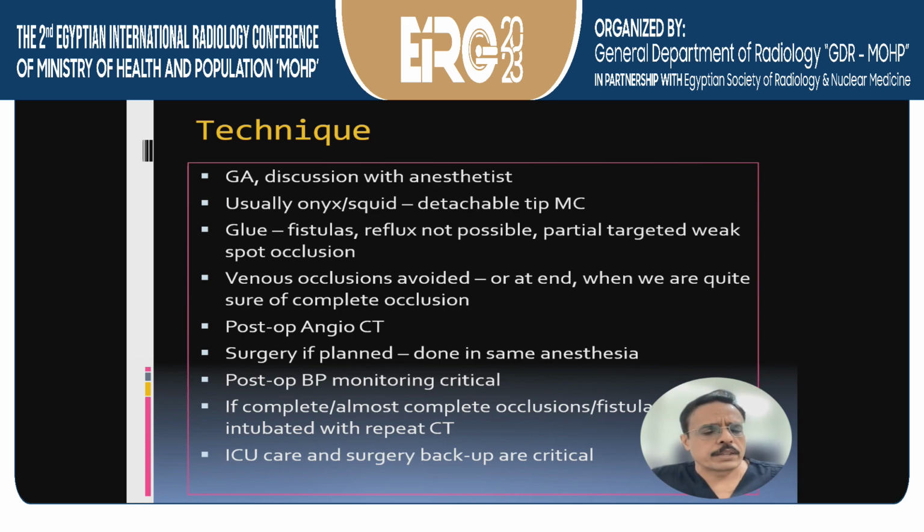In terms of technique, we always do under general anesthesia. We use Onyx or Squid, usually with detachable microcatheter. But when there are fistulas, reflux is not possible, a partial targeted weak spot occlusion, then glue is also useful. Venous occlusion, we like to avoid till the end when we are sure we are going for a complete occlusion. Post-op angio-CT is very useful.